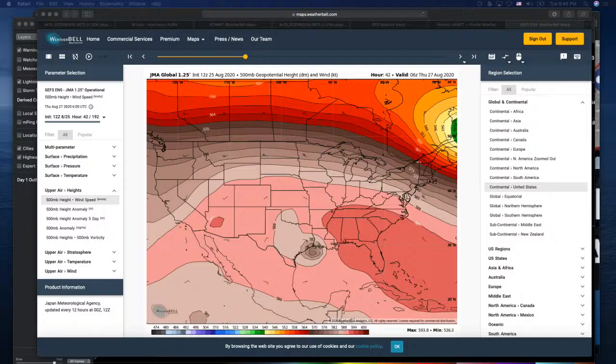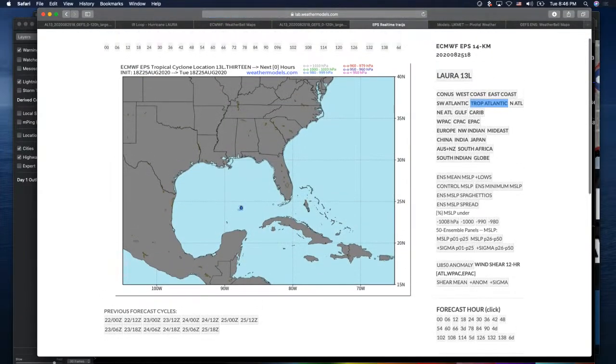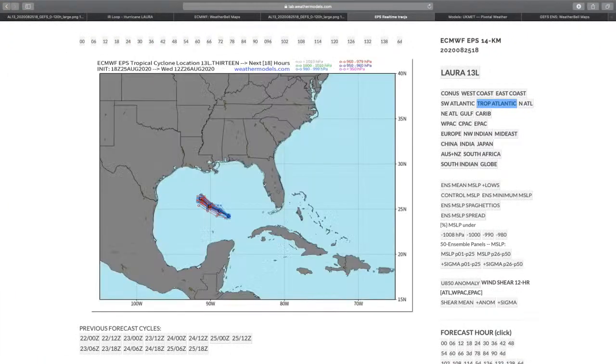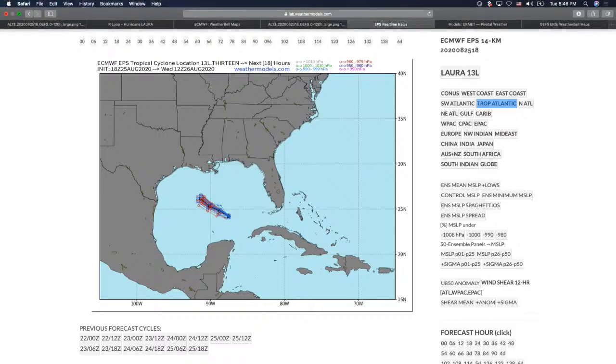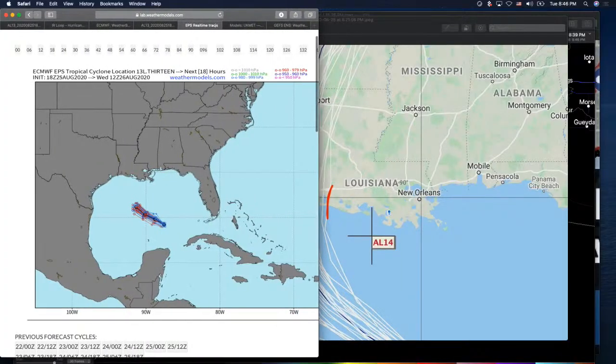Okay. So again, for those of you that are still hanging with us, there's quite a few of you, it looks like. We are going to wait on the ensembles to come in, which it looks like they are coming in now. So we're going to go there and get an update on this. 18Z Lora. Here's our ensembles coming in. This is going to be our focus for now. Let's do this. I'm actually going to show you. I want to be able to compare these side by side.